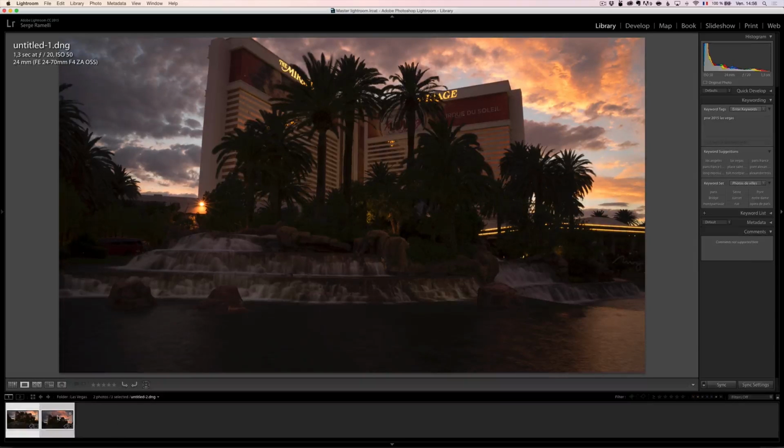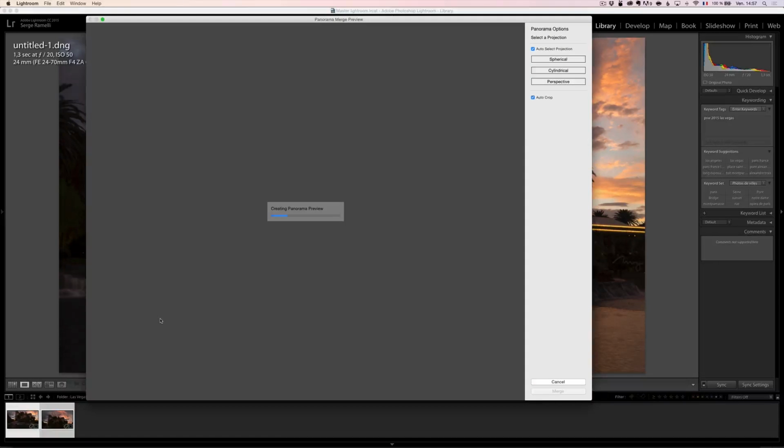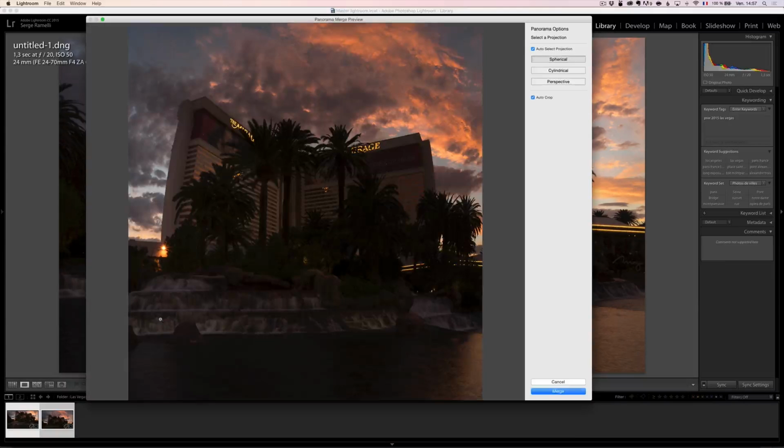I'm going to select both, right click, Photo Merge, Panorama. And this is something I do over and over again when I don't want to go too wide angle on something, because I don't like the wide angle distortion. I take 1, 2, 3, 4 photos, up and down, left and right, however you want it. Lightroom is going to figure it out and put them together.